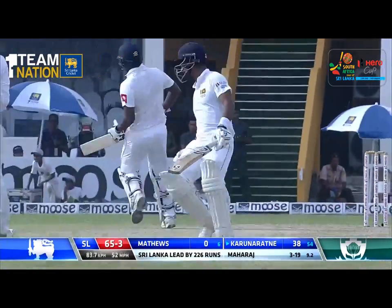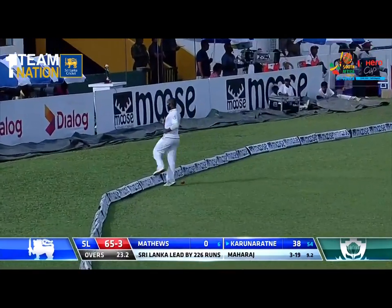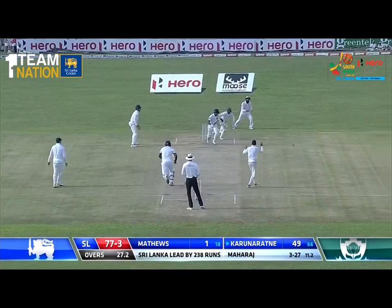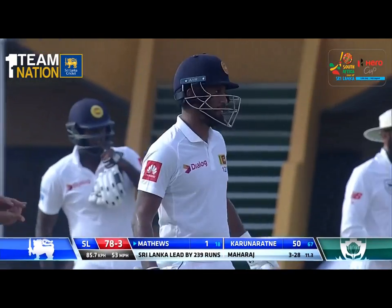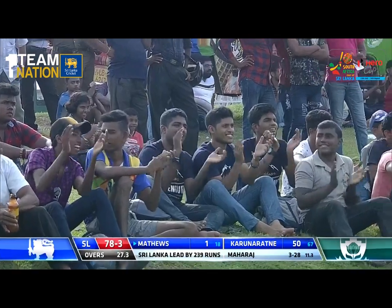Nicely played. There's a man there, but he's managed to get it in the gap and get enough power on it as he scoops it for 4. Bold. Another half century to Dimuth Karunaratne. What a match he's having.